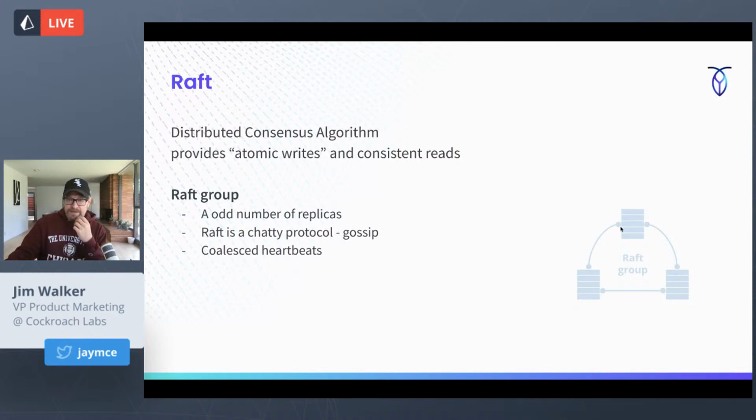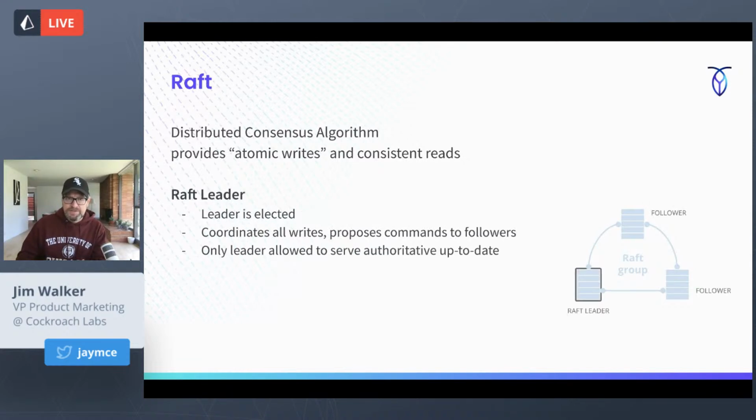In this case, I have 3. It could be 5, it could be 7, it could be 9, it could be an odd number. We'll come back to that. But it's a real chatty protocol, and it basically keeps everything aligned, right? And these Raft groups are really kind of the magic here.